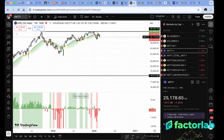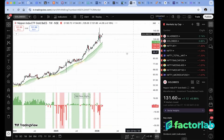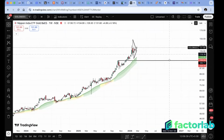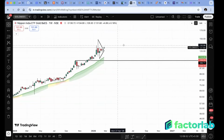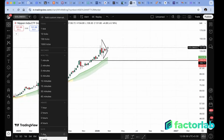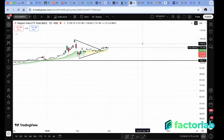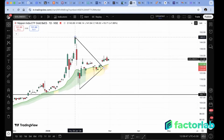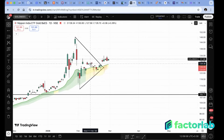Let's see another interesting chart, that is gold and silver. What we are observing is that after the significant correction in the month of February, we are now seeing a good consolidation. If you look at the daily chart, you will notice the consolidation that has happened in gold. This was a peak and this was a trough. You see the long tails of wicks that formed, and from there the price started to slowly narrow down within very tiny ranges.